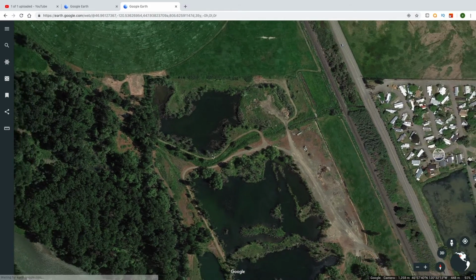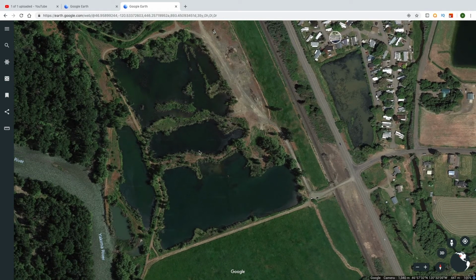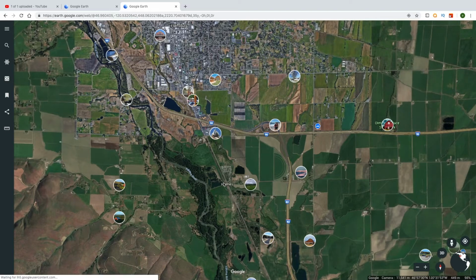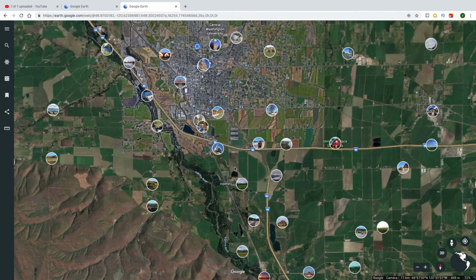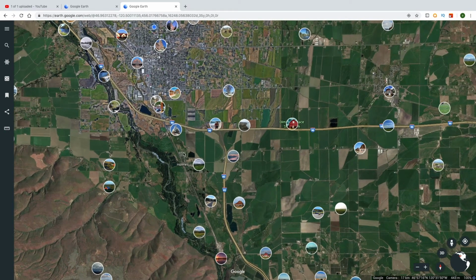So always jump on Google Earth, find the area, see what it looks like, and you guys will catch more fish. I promise you guys that for sure. So we're gonna zoom out a little bit more, and I'm just gonna tell you guys, don't be afraid to explore. I wanna give you guys a mission this next year, and that is get on Google Earth.